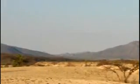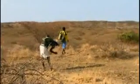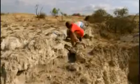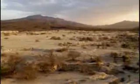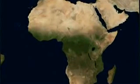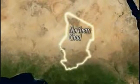Until the 1990s, the fossil record was blank. Fossil hunters combed East Africa's Great Rift Valley, but could only find small fragments older than 4 million years. Then, in 1997, a French anthropologist called Michel Brunet decided to look somewhere else. We decided to go to Africa, but to the west. To the west of the Great Rift. 1,600 miles to the west, at the edge of the Sahara Desert in northern Chad.